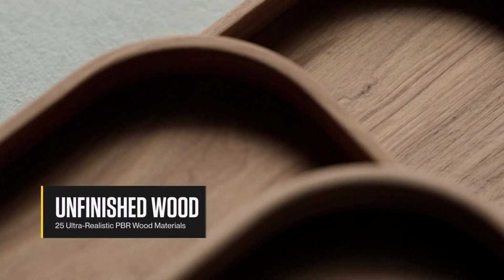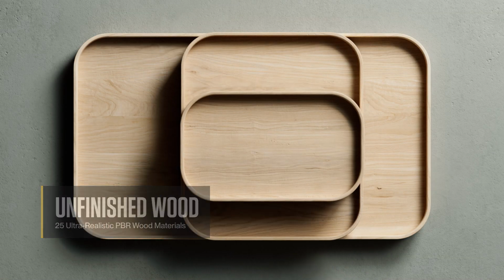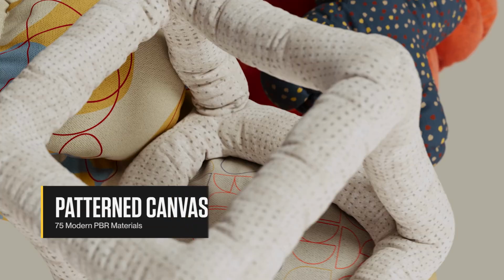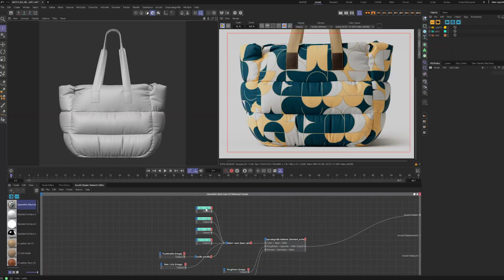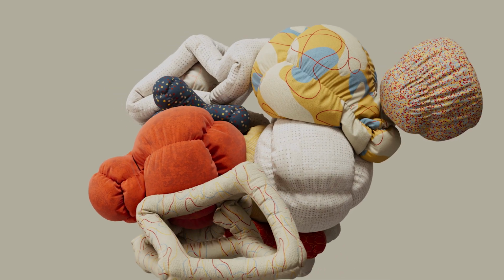Then there's Unfinished Wood, a collection of 25 handcrafted, ultra-realistic, unfinished wood materials. You get every detail in the wood, including that hard-to-capture optical reflectance. And our latest collection, Pattern Canvas, you get 75 handcrafted canvas materials and an immense variety of unique, customizable, colorful patterns with an authentic mid-century vibe.